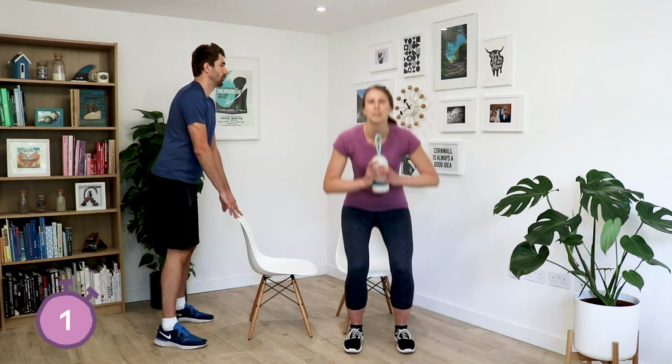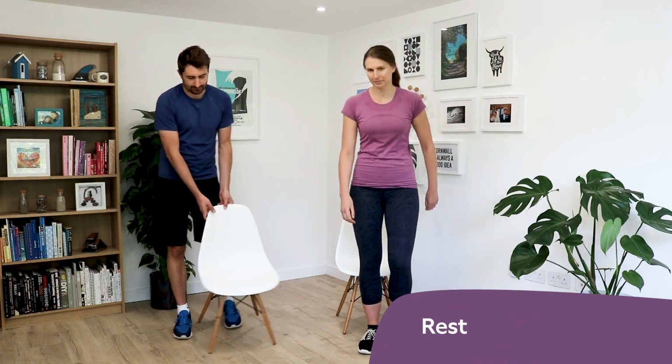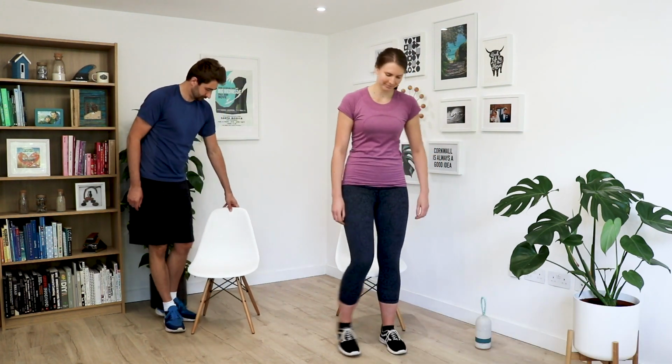5, 4, 3, 2, 1. Yes, that's great. That's the end of round 3. Either carry on marching and take an active recovery, or take a rest now. Have some water and try to recover your breathlessness.